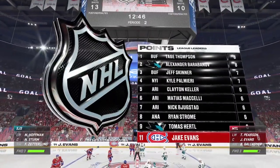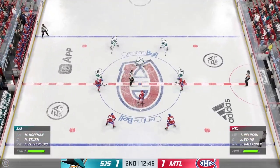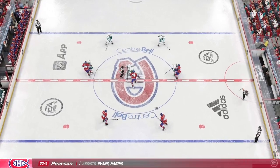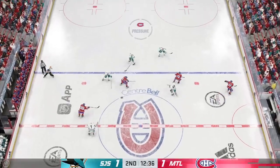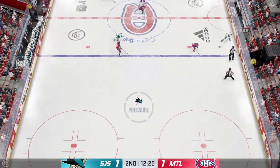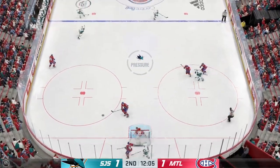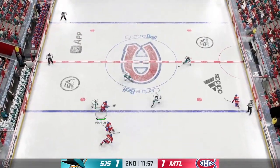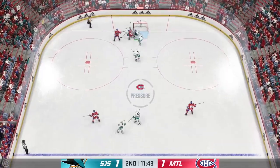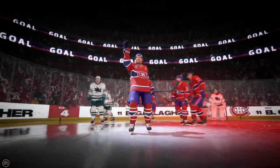Some last-second communication before both teams get ready to drop the puck here. And off the face-off, they take possession. Takes the feed. San Jose's got the puck against the boards. Works it across to Pearson. Quick pass to Gallagher. He's got a step. Scores! What a finish!